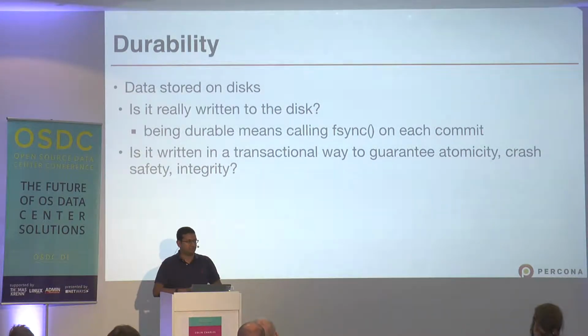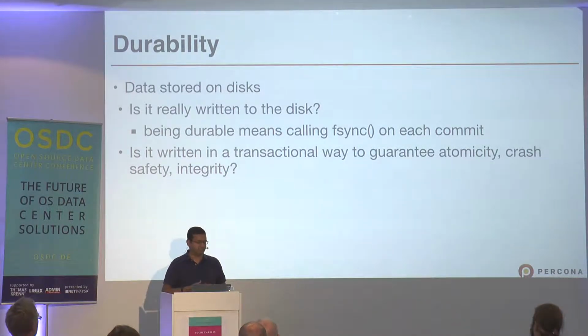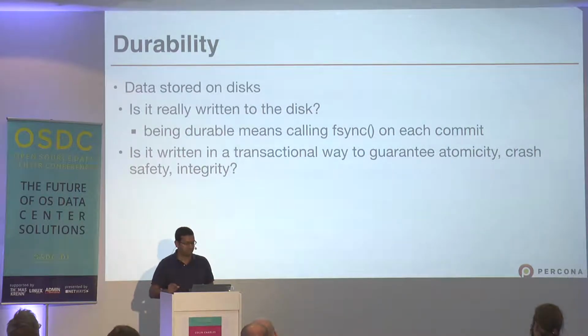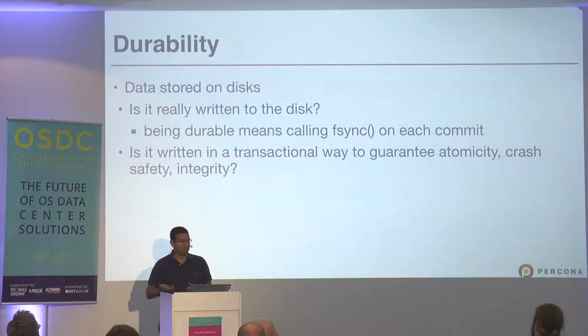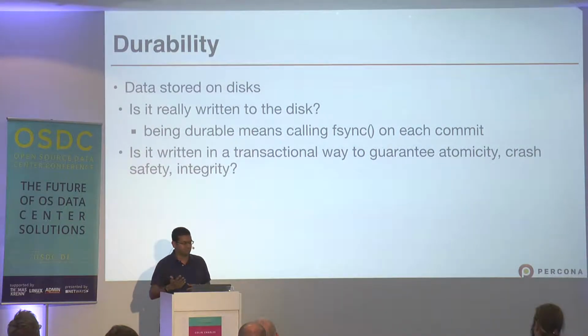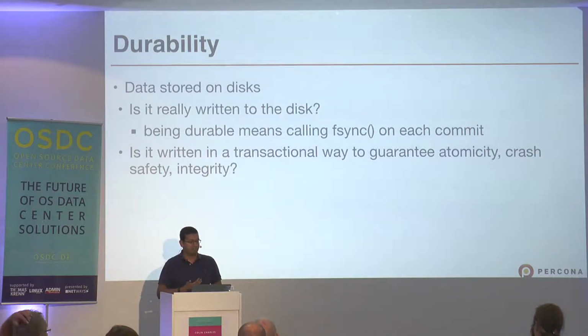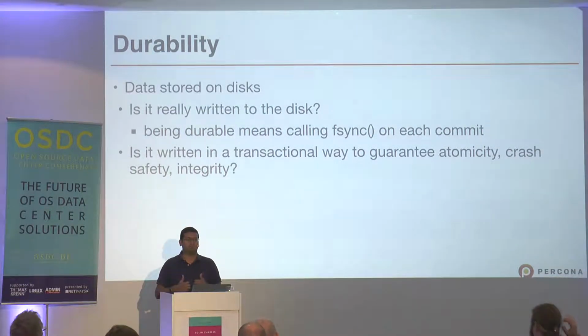So as I mentioned earlier, durability is extremely important. Not only should you care about the data being stored on disk, you also need to care that the data is actually being written to disk. That means you actually call fsync each and every time a commit is made. Now, a lot of people try to make benchmarks by turning off fsync. This means your database is extremely fast, but it's also extremely unreliable.